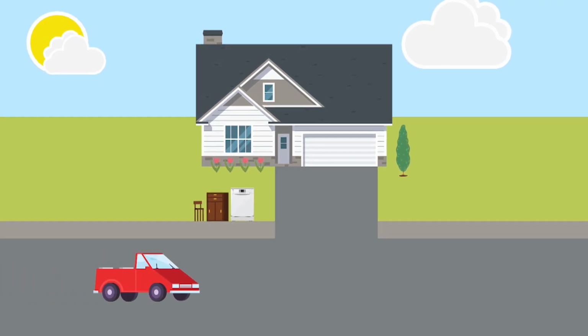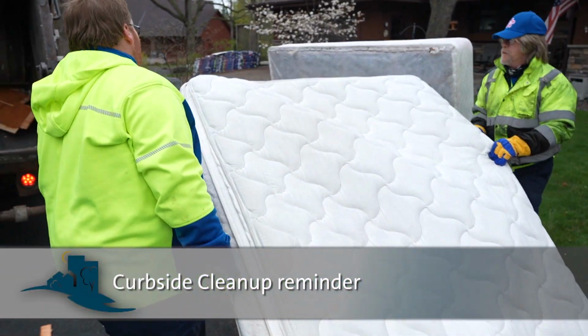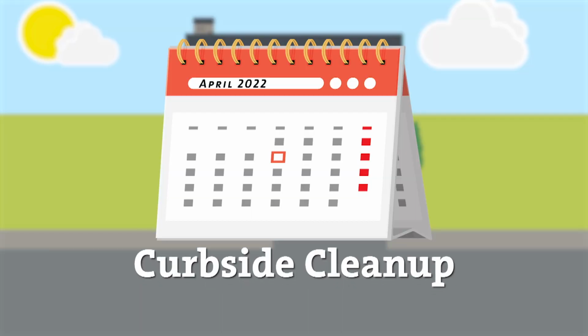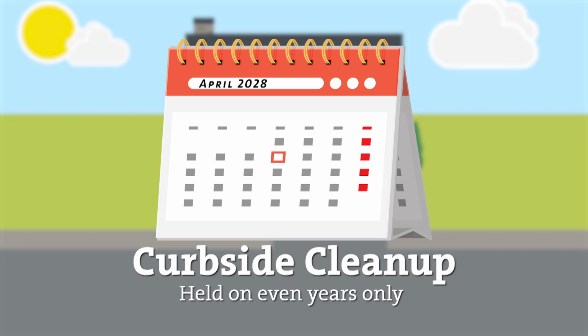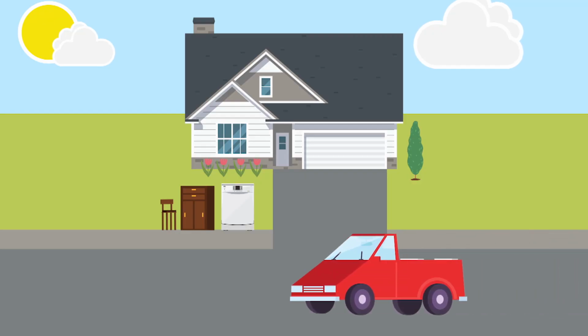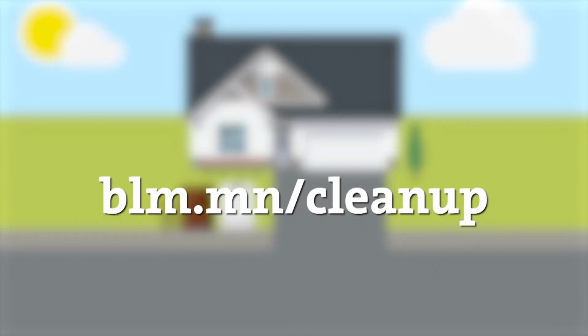Last call for this year's Curbside Cleanup. This coming Saturday, April 30th, items at homes with a Friday hauling day will be picked up west of Normandale. A reminder that Curbside Cleanup will now be held every other year on even-numbered years, and small items are no longer accepted. For a full list of changes, dates, and guidelines, head to blm.mn/cleanup.